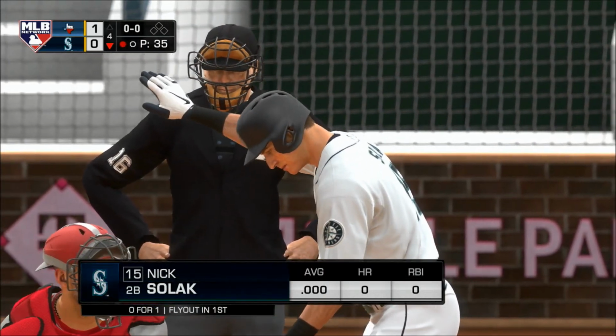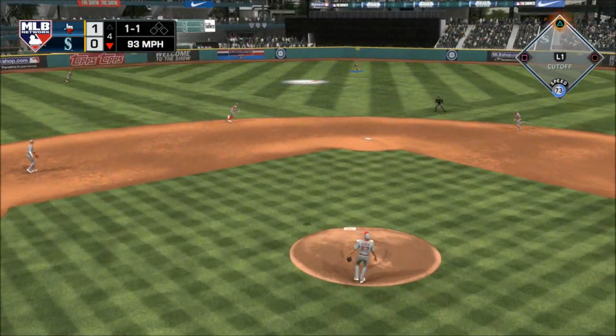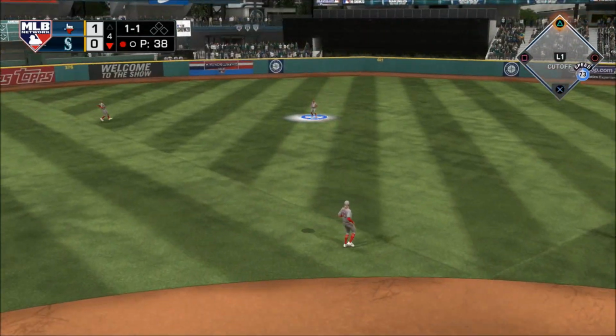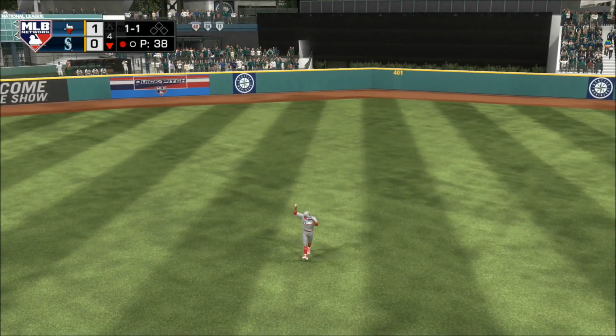Stepping in, Nick Solak. High in the air out to center field. Betts has a read on it. Makes the play, and there are two gone now.